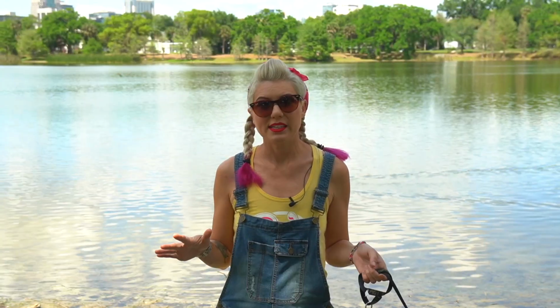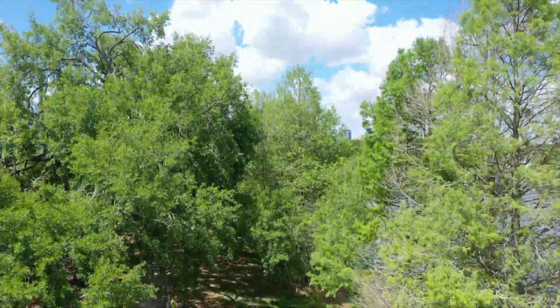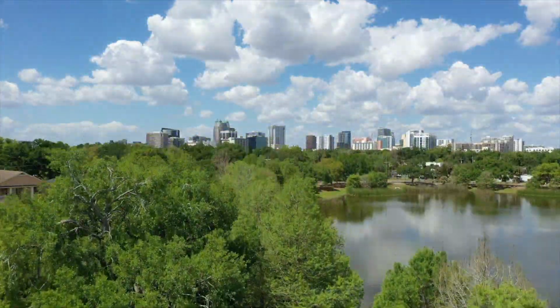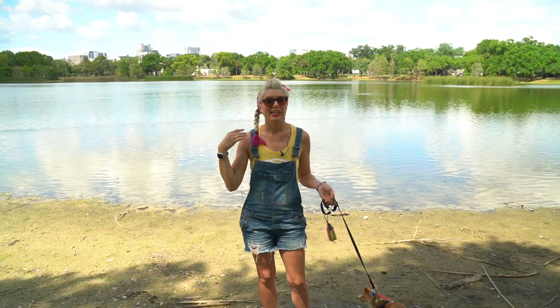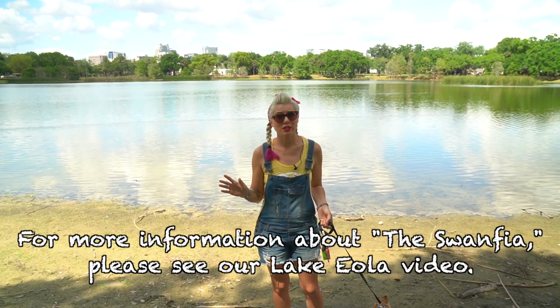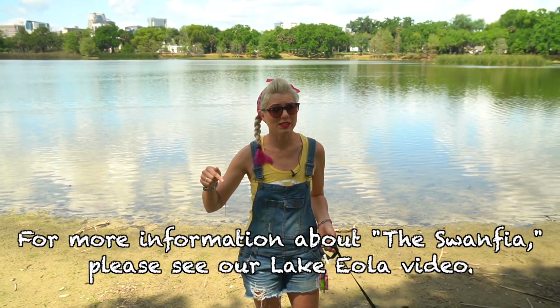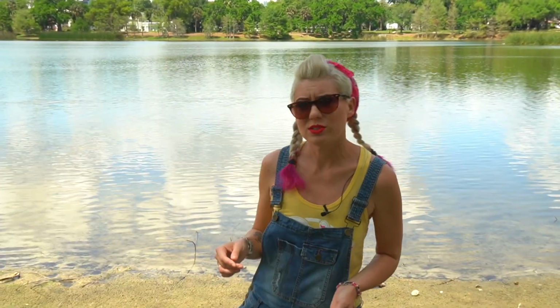Our next stop is my neighborhood, Lake Davis. I cannot tell you how much time we spend around here. It is a beautiful walk. There are gorgeous homes all around, lots of different wildlife, including the swanfia. This is actually where the term came from, was this lake, because they would always steal the food from all the other birds, but I don't see them out here today. So they must have had another situation to contend with.